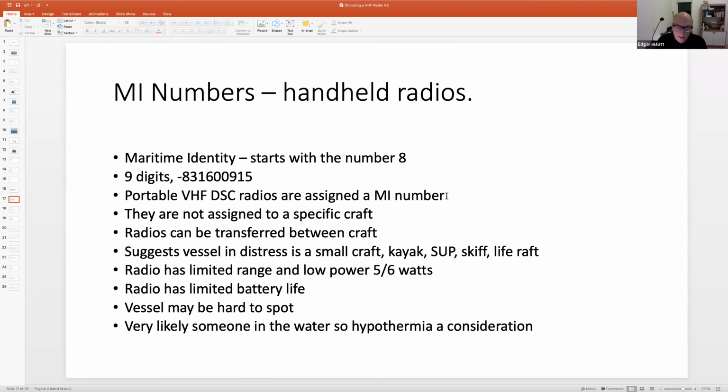And I'm told that if you don't program the number into your radio, the distress function won't work. So if you do buy one, get the MI number. It's free. It's from Transport Canada, and you have to program it into your radio. So the MI number, if it's not assigned to a specific craft, it's assigned to the radio. The radios can be transferred between craft.